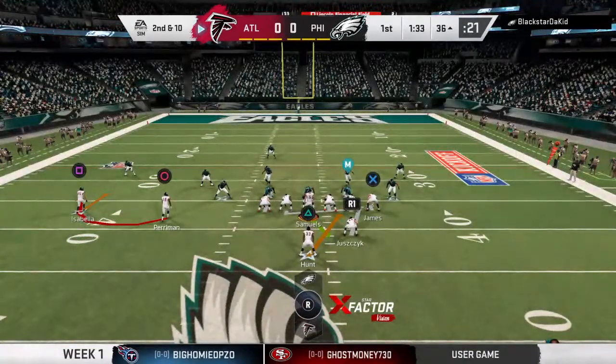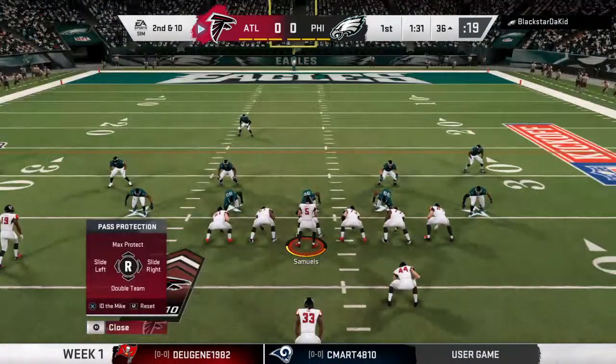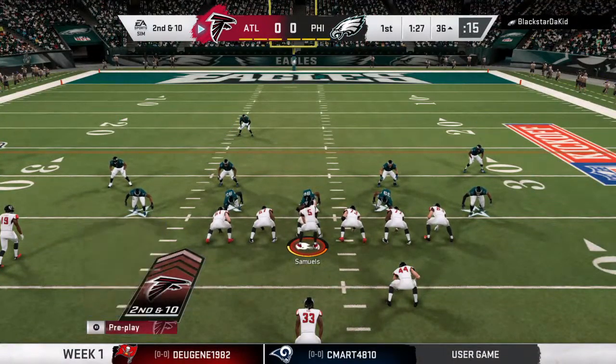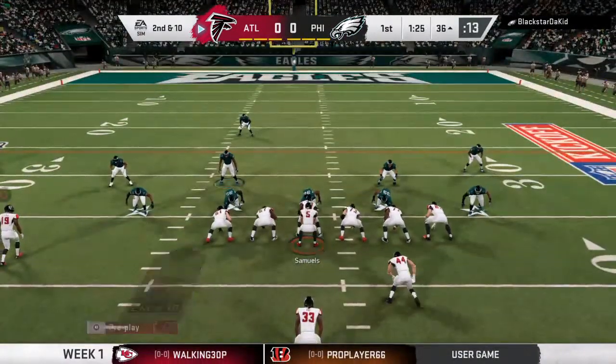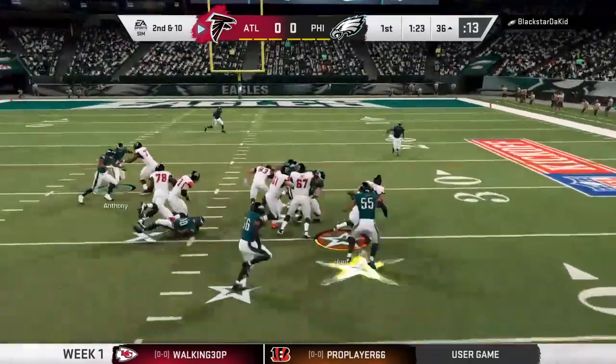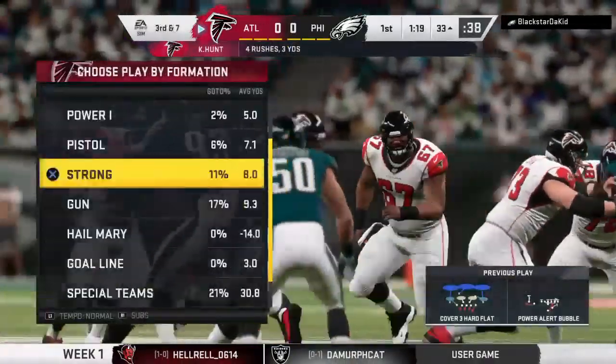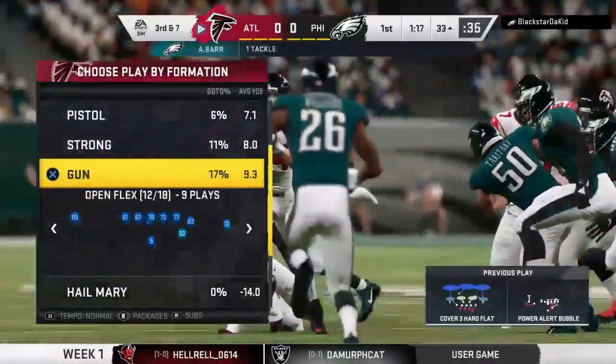Officially nothing on that last run. They'll try again, 2nd and 10. Watch here. Check nickel, nickel, nickel. Hey, stand up. Now Hunt. And he'll be upended at the 33 following a gain of 3. And guess what? It brings up 3rd down.